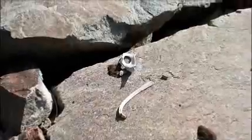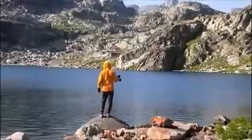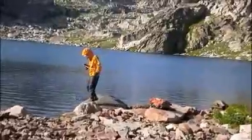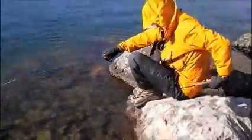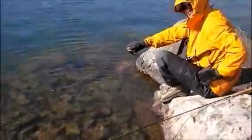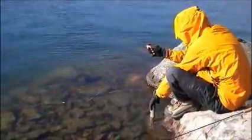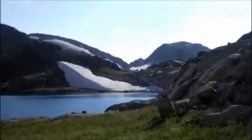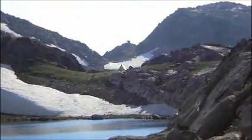So we appear to be in the wilderness. Nice cutty. Sunset fishing.